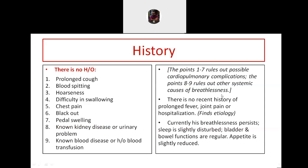So probably giant left atrium is not present. There is no history of chest pain, blackout. These are features not only of ischemic heart disease, you will see later on, they are also features of aortic stenosis and regurgitation. So you are ruling them out. There is no history of pedal swelling. You have ruled out right ventricular failure.